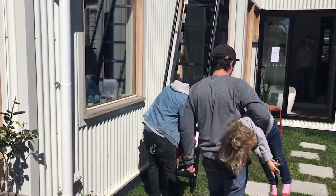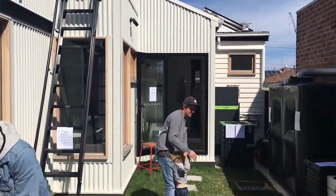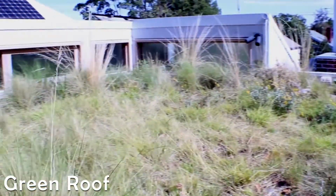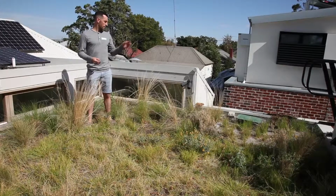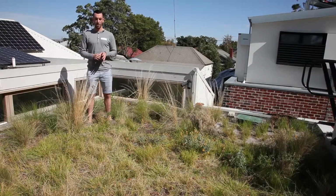We've got a 200 square meter block here, which is very small, and we knew we wanted to have a family. We wanted to have green spaces, outdoor spaces, so we wanted to add some additional space up here on the roof. It actually holds a heap of stormwater as well, so when we have a big rain event, instead of that water hitting the roof, hitting our tank and then our tank overflowing going to the street, we actually can hold quite a bit of water in this roof, which is great.